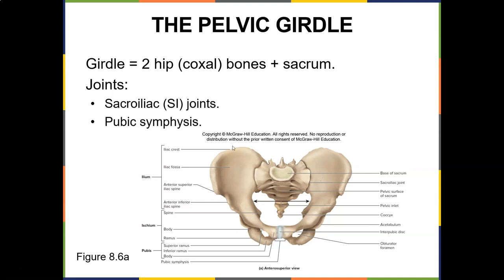So here's the iliac crest, so you can feel your hip bones there. Here's the iliac fossa. Here's the sacrum. Here's the SI joint, sacroiliac. Okay. Here's the anterior superior iliac spine. And here's the anterior inferior iliac spine.